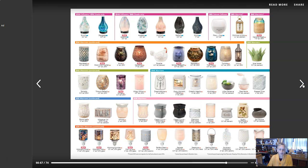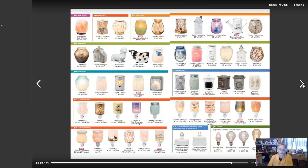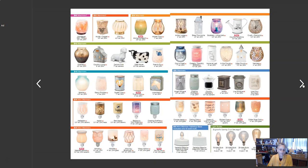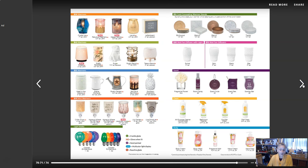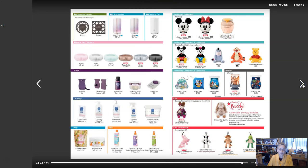Here is a quick glimpse of all of the products that we are going to have in this catalog. Pause if you'd like. All the colored bulbs, look at those, huh? And we also have those cord concealing warmer stands. Those are always great accessories to add.